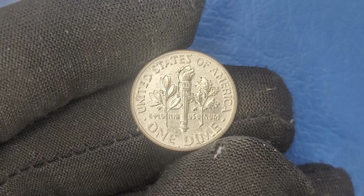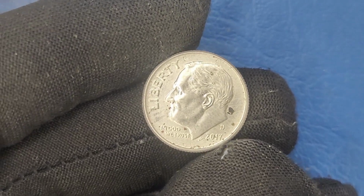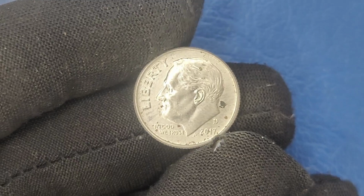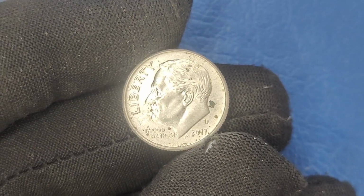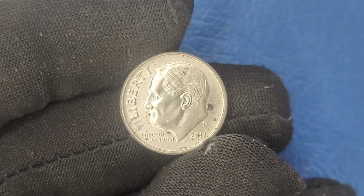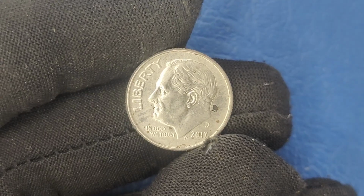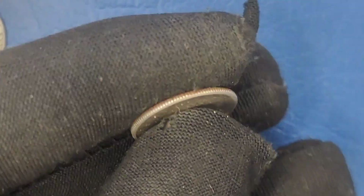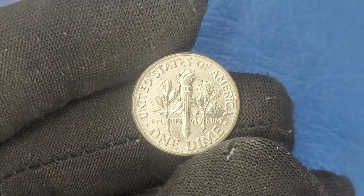If you find one of these error coins, the next step is to get it authenticated by a reputable coin grading service. Authentication is crucial, as it will confirm whether the coin is genuine and whether it has the error that makes it so valuable. Only after authentication can you begin the process of selling it for top dollar.